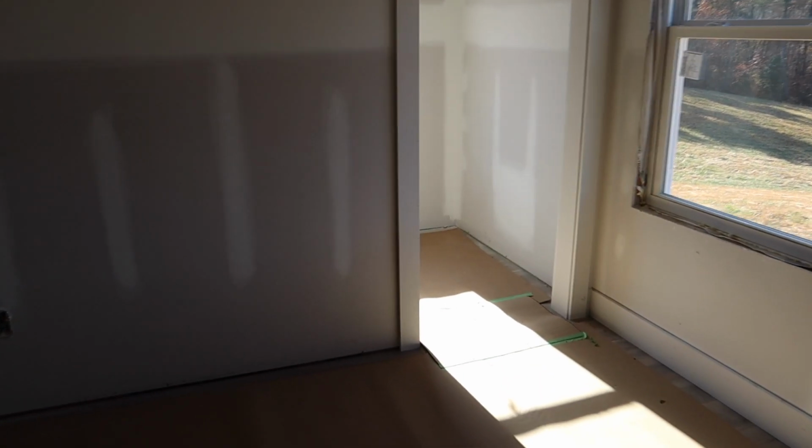But otherwise, paint would have been done before the cabinets even went in and the floors went in, all of it. But they'll just have to tape off a lot more. So Brian's little office nook is easiest to see the flooring.